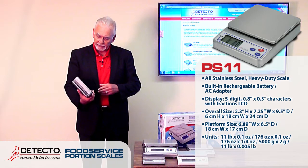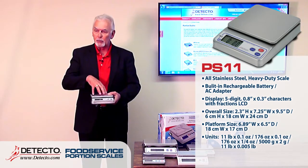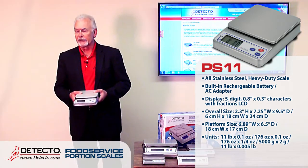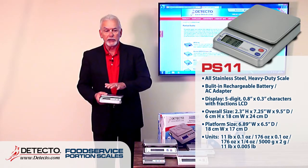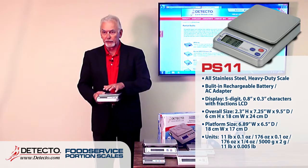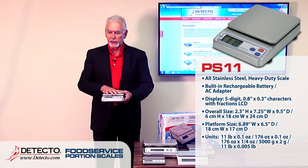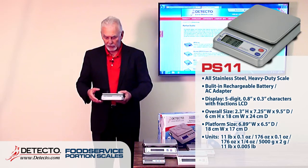What's important about the PS11, as I said, is it's all stainless steel, but the main board has a conformal coating on it that's more resistant to moisture. This is not a waterproof scale, but when you're in the food environment or in moist environments, you get a lot of humidity and such. This one will give you many years of service because it does have that conformal coating, as we call it.